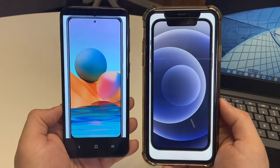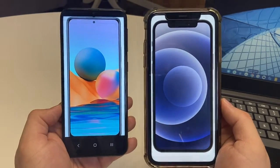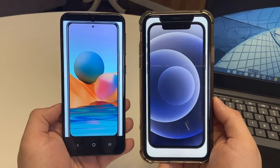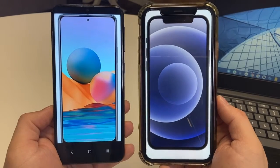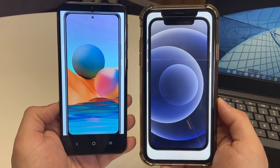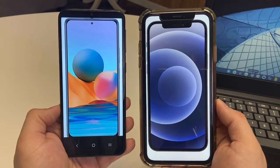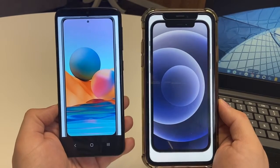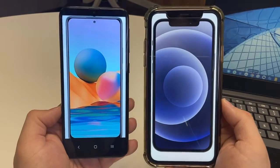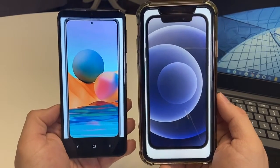Now let's talk about software. Very important. It's what you interact with all day. Redmi Note 10 Pro is rocking Android 11 with the MIUI 12 skin on top. The iPhone 12 has the classic iOS 14 on this one, and it's going to be upgraded for at least 5 years. Can't say the same thing about the Redmi Note 10 Pro. Who knows how many updates it will get, if any. But if you like functionality, you got Android 11 on the Redmi Note 10 Pro. If you like updates and efficiency, roll with the iOS on the iPhone 12.